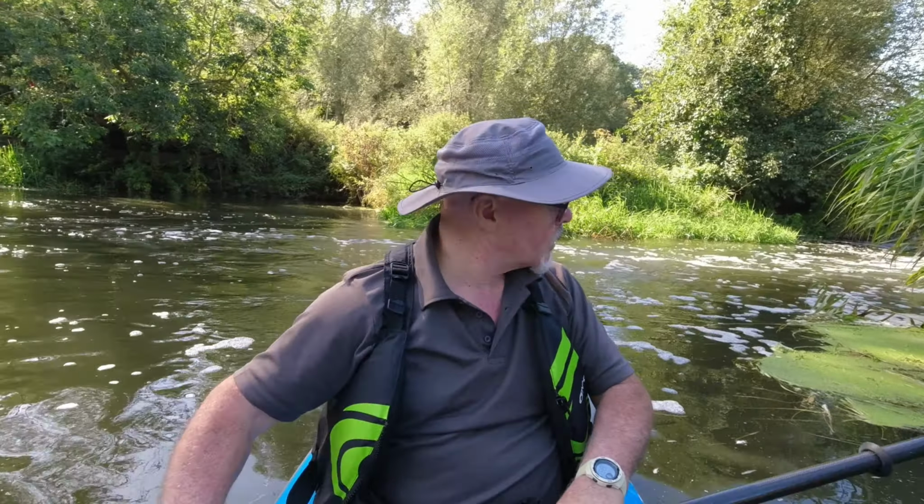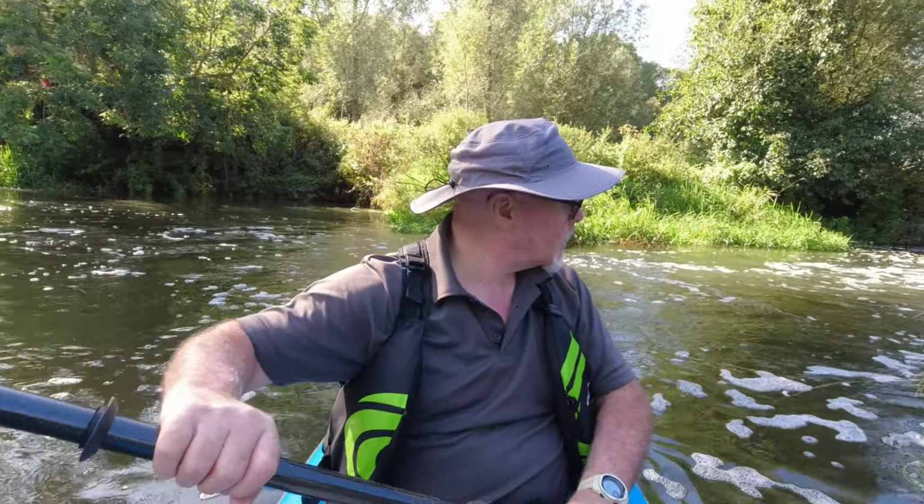So this is Pitmire Weir. It's quite fast and furious, this one. I certainly wouldn't want to be dropping off of this one. Hang on, where am I going? That's fine. I'll turn the camera around.